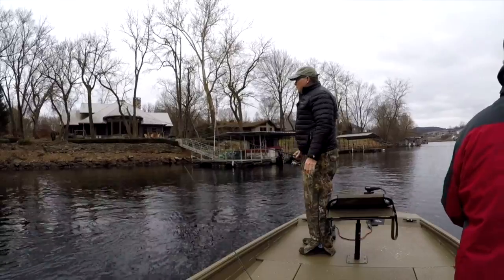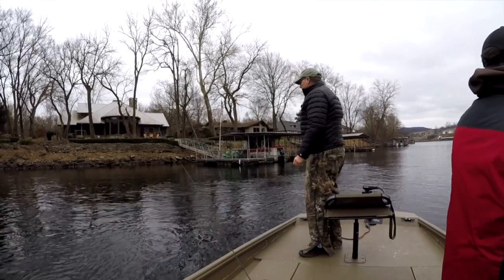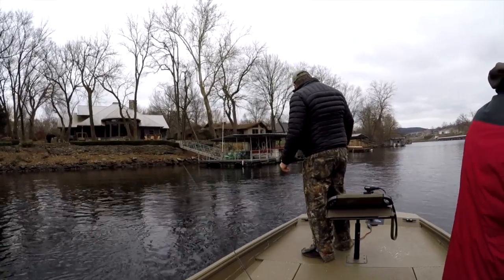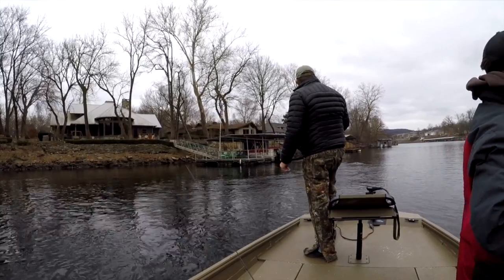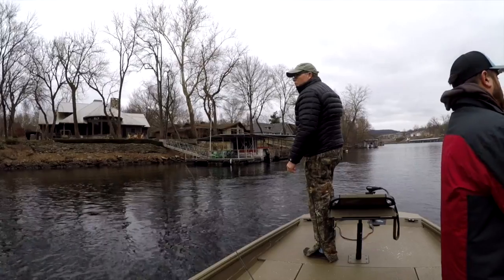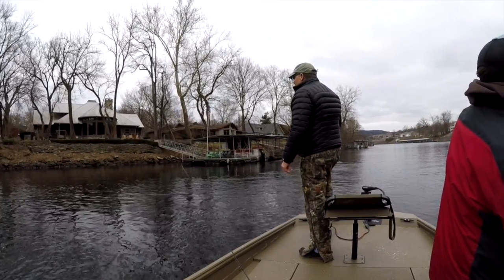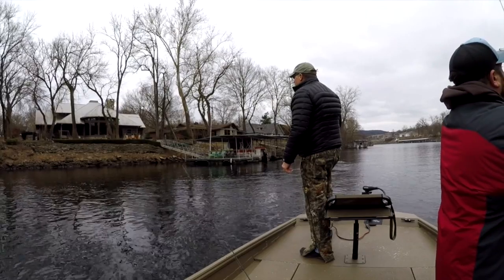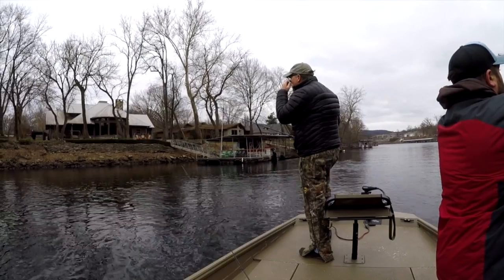Today we're going to do one cast. Today is Saturday, the 12th of December. They're running about 4,000 CFS, a little more than they did the last couple of days. We got a little rain yesterday and it looks like the lake's inched up just a little bit.